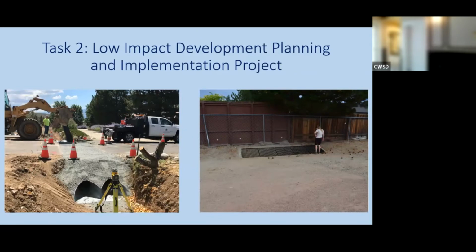All right, so task number 2 is basically addressing the maintenance system of the storm drains with the partners for task 1. Task 2 is probably the biggest portion of the project: low impact development planning and implementation. If you look at this drop inlet right here, that's the one on the high school grounds, and it's all just bare soil. So whatever's running off the fields and everything ends up just going right there.